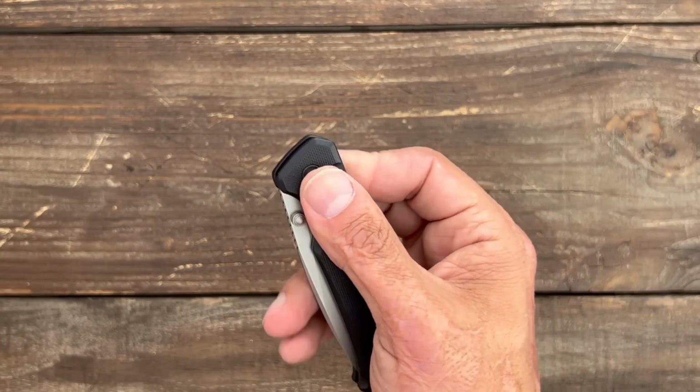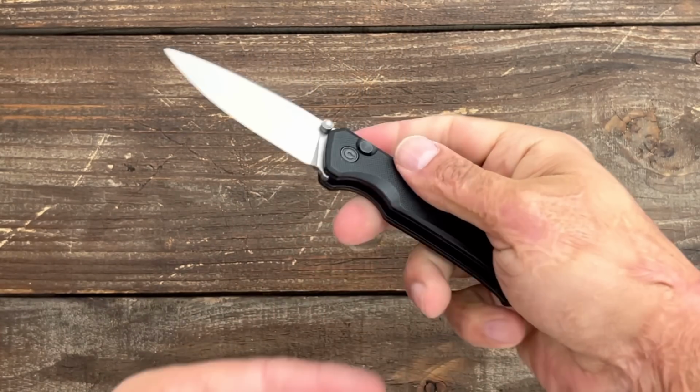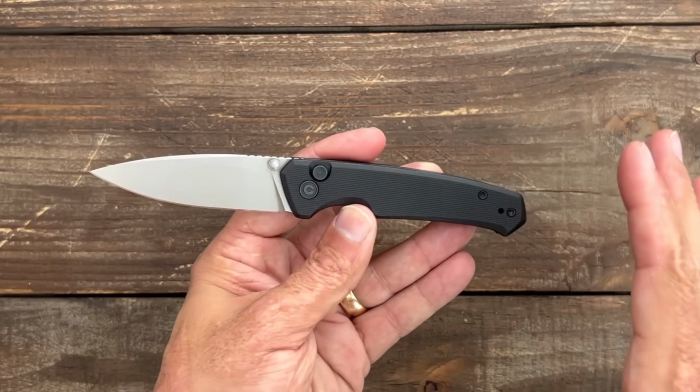Button lock, very smooth action. I love thumb stud deployers, comfortable ergos. This one is just an excellent size range.